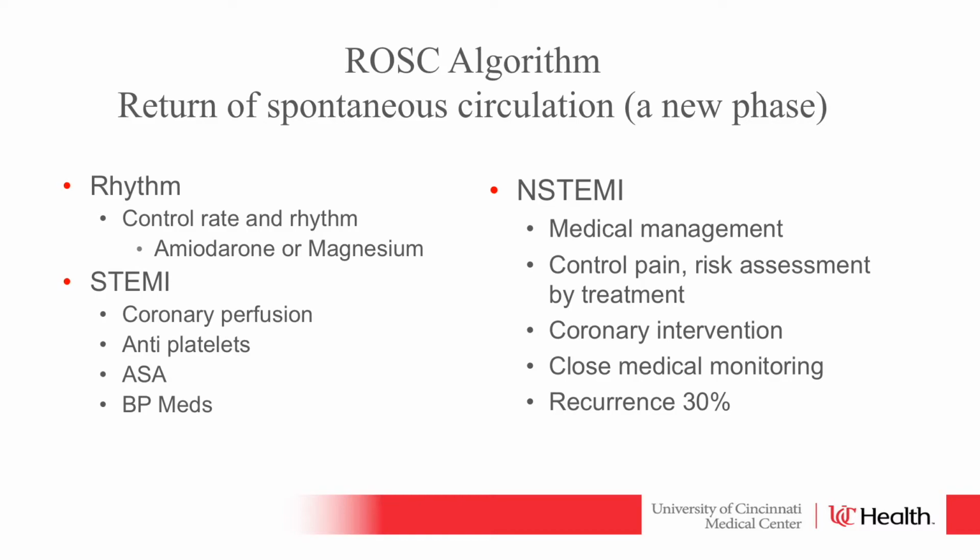If it's a STEMI, they need coronary perfusion. Do they need antiplatelets? Do they need aspirin, blood pressure medications? Sometimes we give STEMIs low pressure as well to help with the situation. If it's an NSTEMI, a non-ST segment elevation MI, it's going to be medical management. We're going to control their pain and send them to the cath lab for coronary intervention. People who have had an MI have a 30% recurrence.